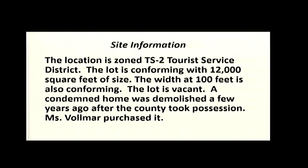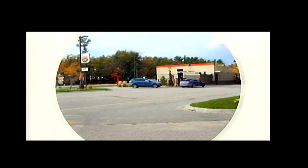And what was kind of nice, when they did this, they demoed them in a fashion where I believe this site, Nancy, is site ready. It's ready to build, meaning they took all the footings, basements, all this stuff out of there and backfilled, so that when they're built on in the future, you don't have any unexpected concrete and other obstacles in the way. So we really did a good cleanup job on that. But Ms. Volmar, she purchased it.